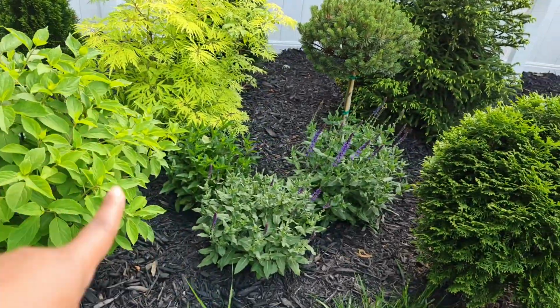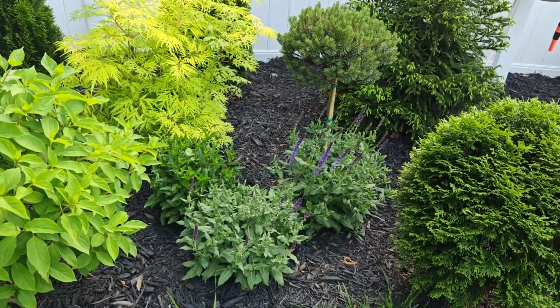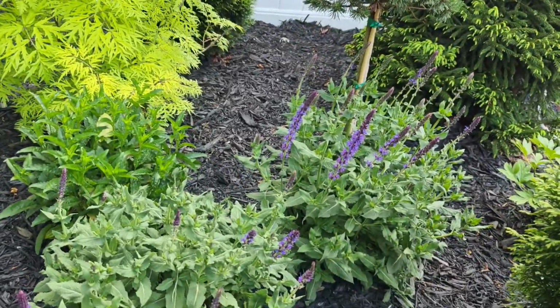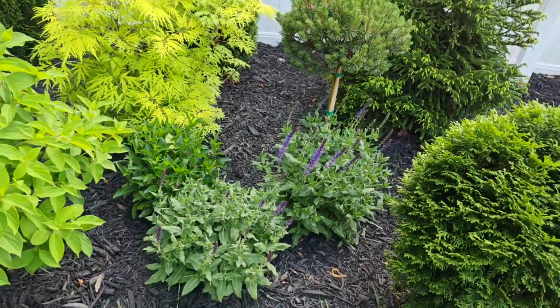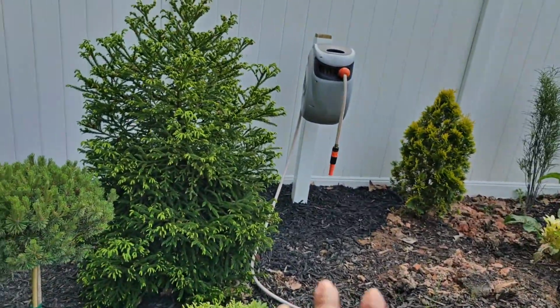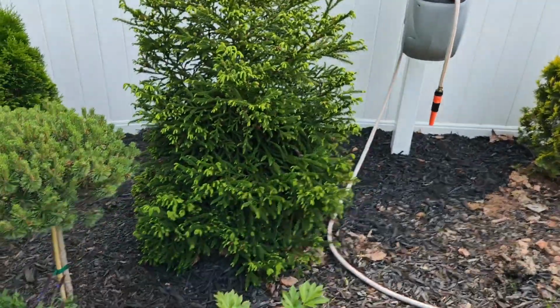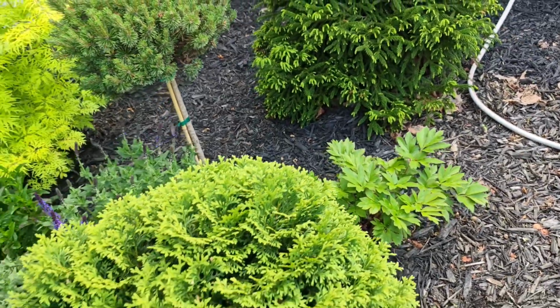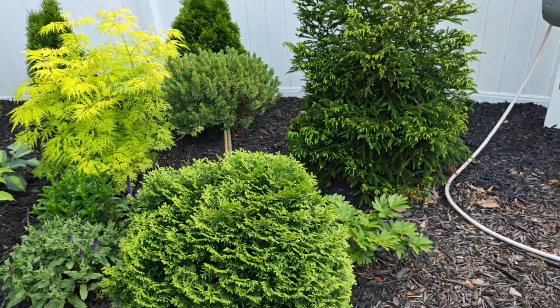And then I have a drift of salvia. My salvia's in bloom, y'all. I have not been back here. My salvia is doing well, you guys. I got these on clearance last year from Home Depot. I have a Mugo pine that I transplanted from over here, doing great. And then tucked in here, I have another peony that I grew from bare root last year. So hopefully I'll get some blooms next season.